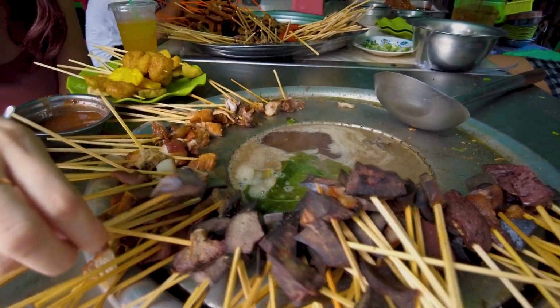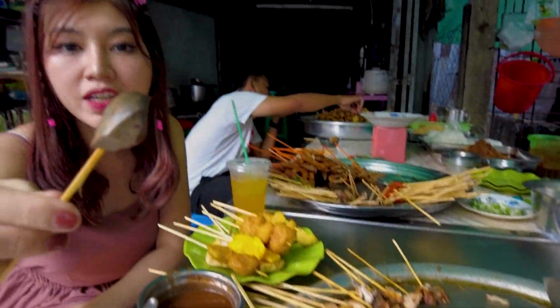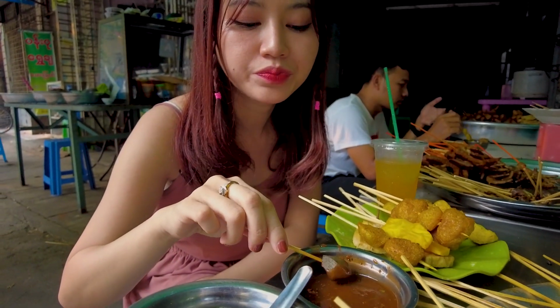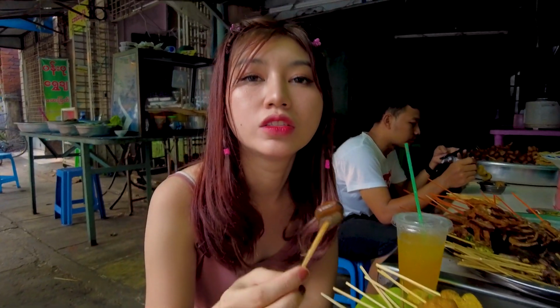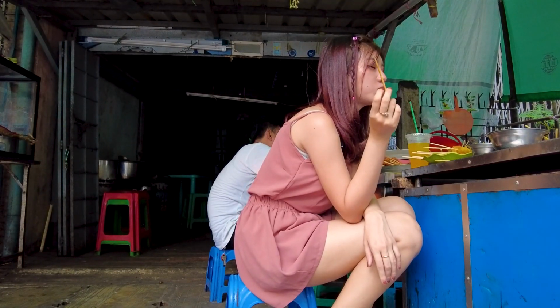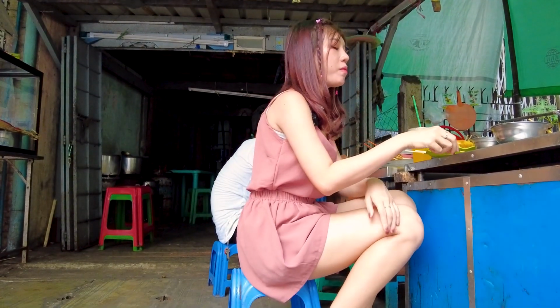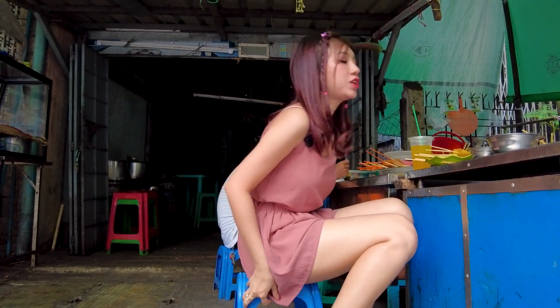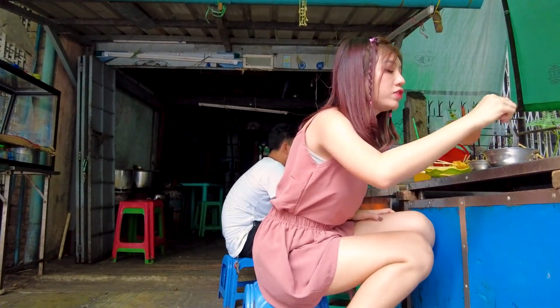What is it? Pork liver. So I will eat liver. So do you wanna try liver? Not my liver, just pork liver. Liver taste is really good. So tasty.